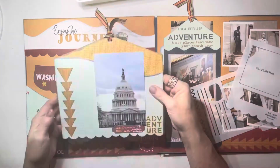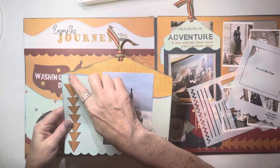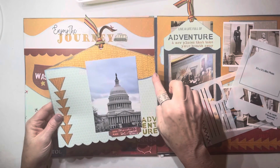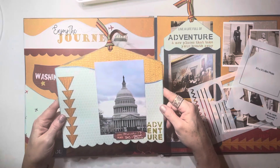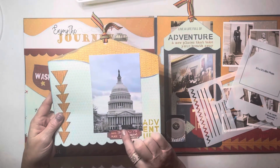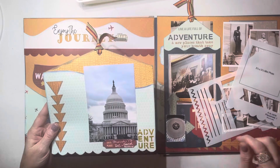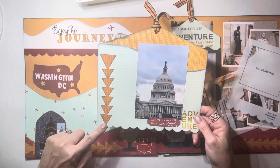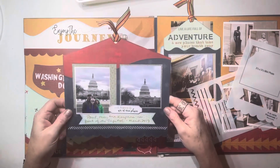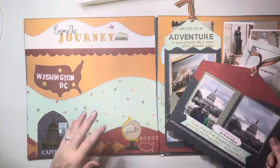All right, and then the back of it. So I've got some DC photos, and again, you can see where I've got that nice little accent swirl or shape back here as well. And then I used the stencils, Adventure, and did that in gold pen. And then these are some other little embellishments, little labels that came in the kit. And then here is another one of these shapes using the Scenic Route 1 and 2. So I really was able to get a lot of photos on this two-page layout.